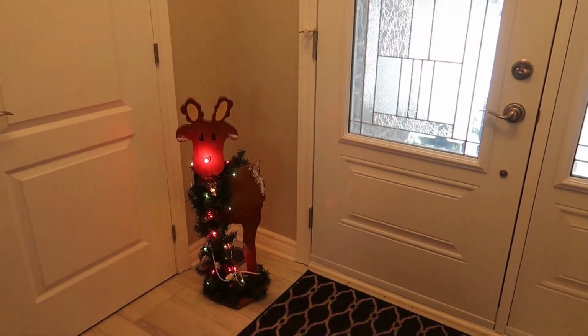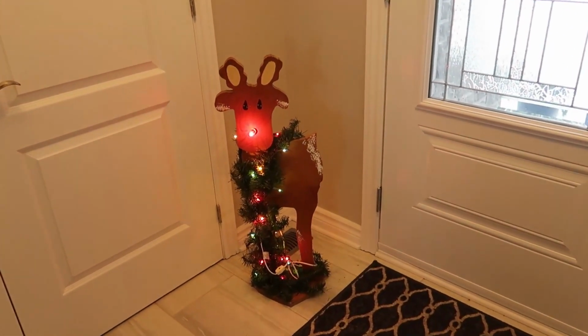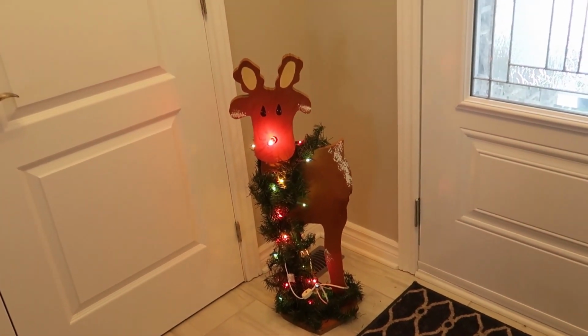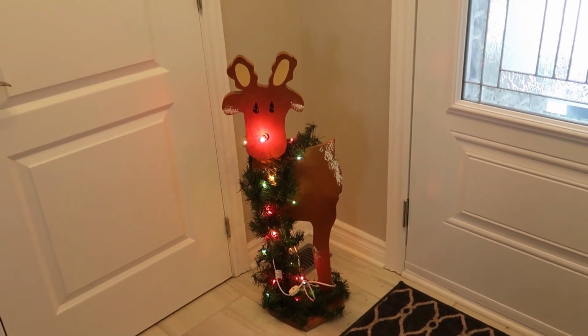My home. I thought today I'd take you through the house and just give you a little tour of the Christmas decorations. I didn't go all out with a lot of decorations, but I'll show you what I did. So this is the front entrance, and this is Buddy's friend Rudolph. Buddy just loves to hang out and chew on the greenery.